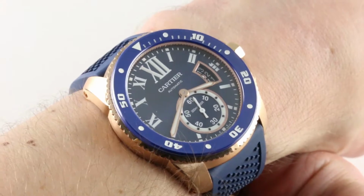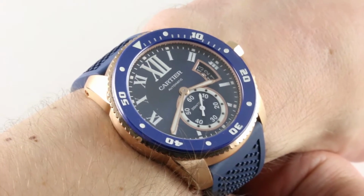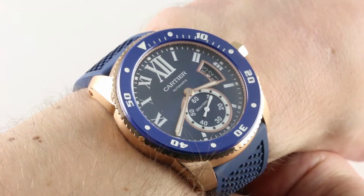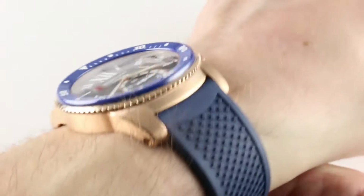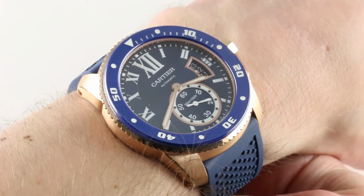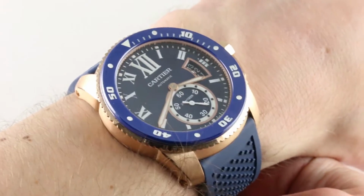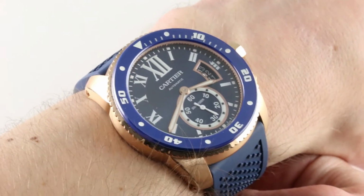Now the watch you see here was part of an iteration that debuted at SIHH 2016. The original Calibre de Cartier, the in-house Calibre Cartier watch, came out in 2010, and then in 2014 we first saw the diver. This represents the Cartier diver coming of age, a perfect combination of materials, substance, and character. This is what Louis Cartier would have designed if he designed a modern dive watch.